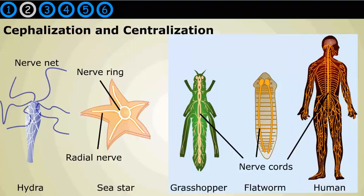Bilateral animals often have large ganglia or a brain at the leading end of the nerve cord. This is a characteristic of animals that are cephalized. They have a head. Nerve tissue is concentrated near the sensing and feeding organs, which encounter the most important stimuli in the environment first. The rapid and efficient processing of these stimuli benefits the animal.